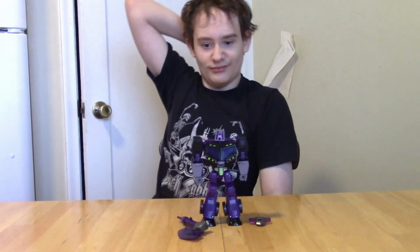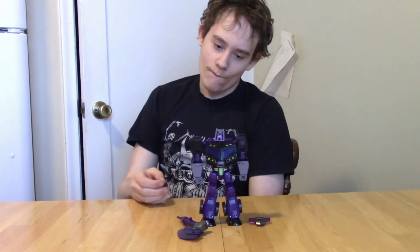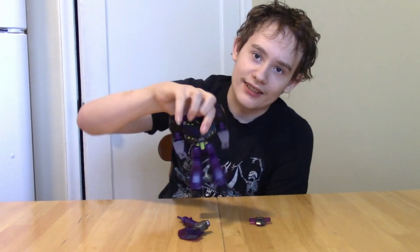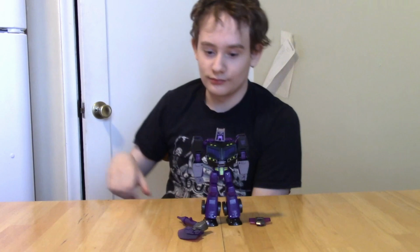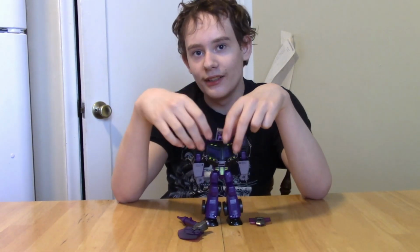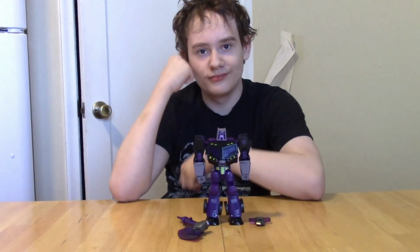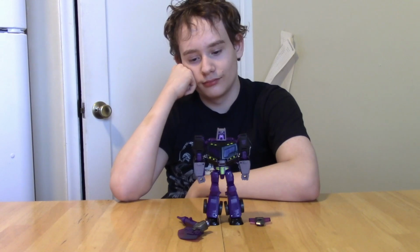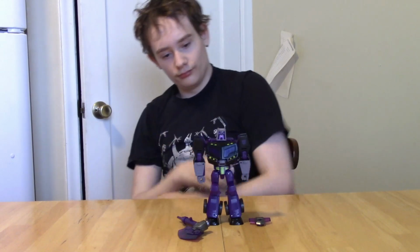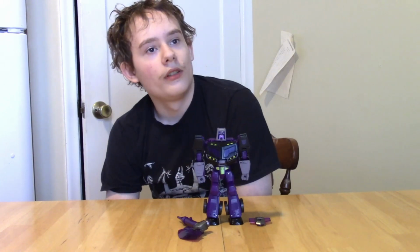Alright guys, so this was the Voyager class from Transformers Legacy United. I really do like the color scheme, man. Just imagine the animated Motormaster. If they kept the head, and then this would have been a nice looking Nemesis Prime. The other problem that I kind of have with that is that it's pink. Why is his face pink? It is so bizarre to me. It's like a flesh pink.